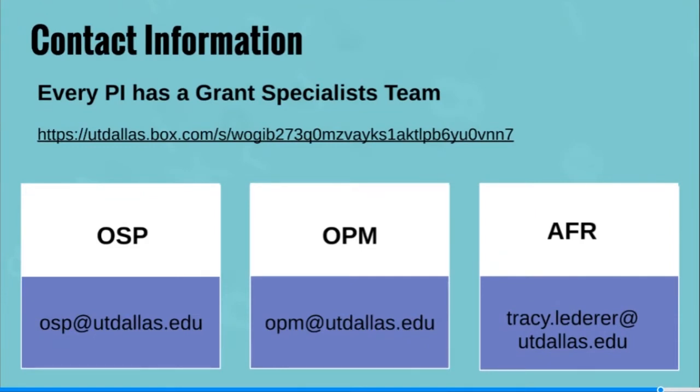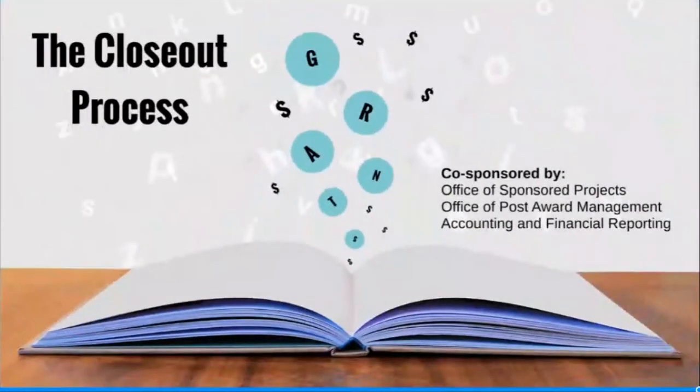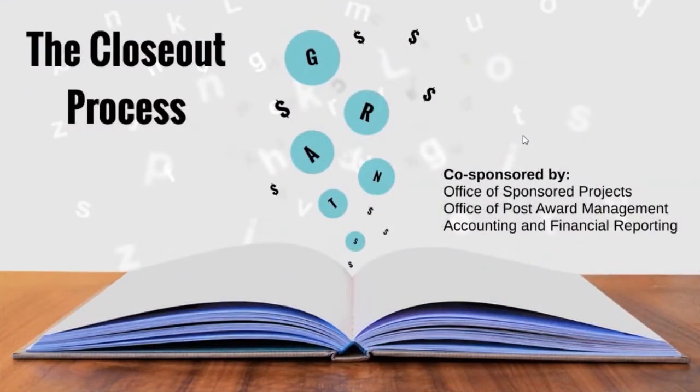And then for OSP, they have a general email, osp@utdallas.edu. And then for OPM, there's opm@utdallas.edu. And then for AFR, it would be Tracy Letter, the manager of AFR. And that is the end of the closeout process. We will go to any questions that we may have regarding the closeout process.